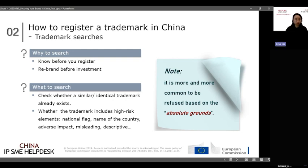And what to search? First, search whether or not there is a similar or identical trademark already existing. Second, see whether or not the trademark includes high-risk elements, including the national flag or name of the country. It's possible to tell the Chinese authority that this is not the national flag in your trademark, or that the name of the country does not confuse the customers, and it's still possible to register those trademarks. But I have to tell you that the chance of registering those trademarks is becoming lower and lower these years, and the CNIPA as well as the Chinese courts take a more strict approach for those trademarks.